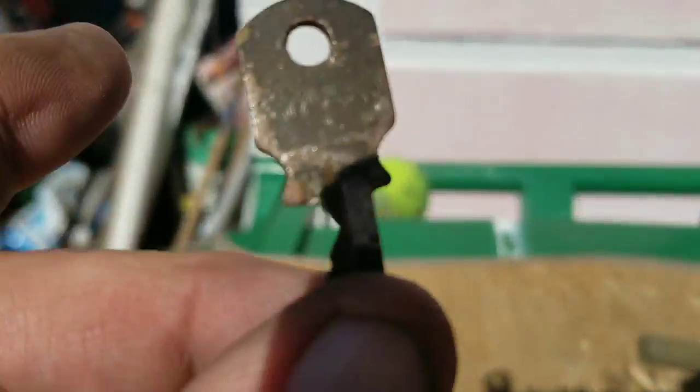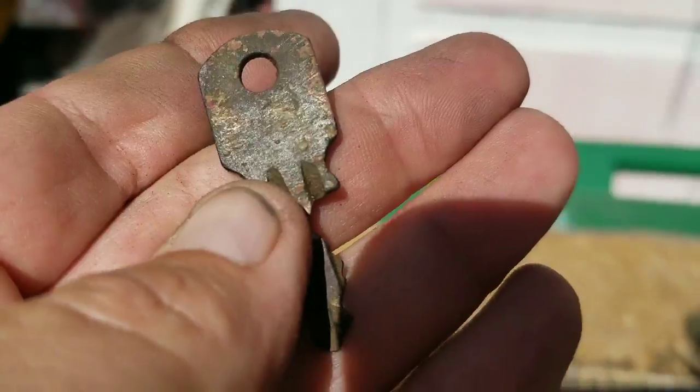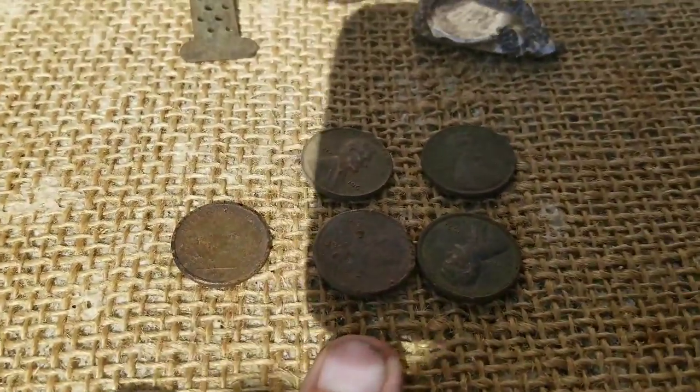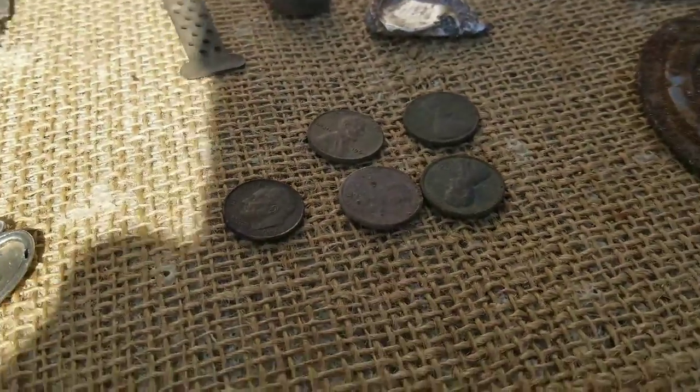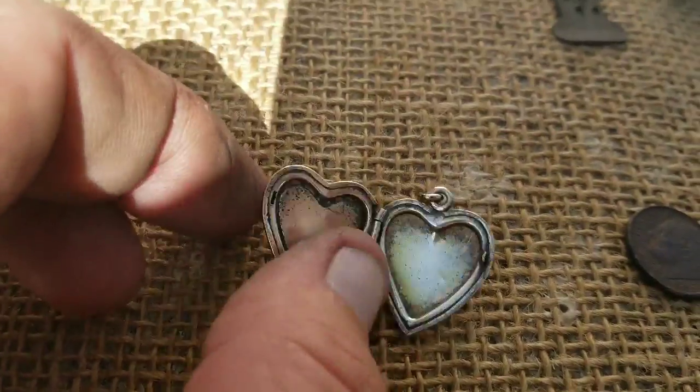I got a key. It says Yale. That's pretty cool. Maybe someday I'll find a Harvard key. I got a dime and 4 pennies. 3 of the pennies were copper. That's excellent. And I got this locket, which is shining up really nice.